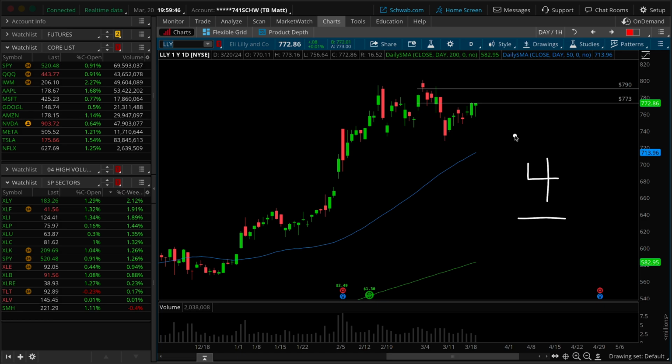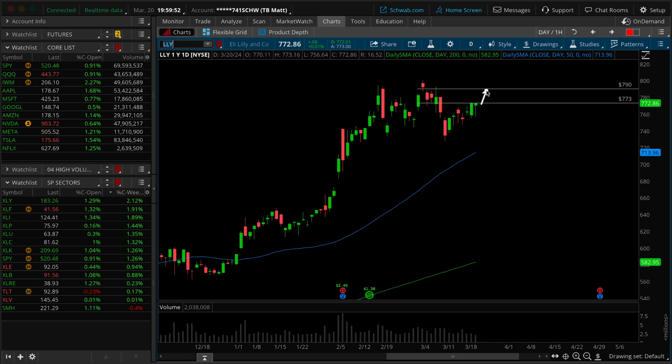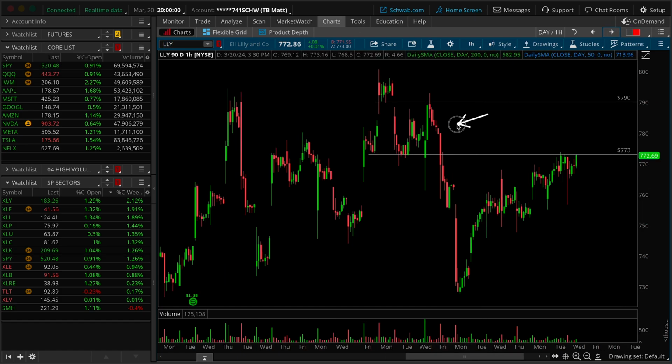The ticker is LLY. Notice that we have a 3-day balance range here, Monday, Tuesday, Wednesday. And if we can break out over 773, those equal highs, we're trading into these highs at 790. That's the all-time high. But if we take a look at the hourly time frame chart, we actually had a thin structure round trip, if you will. A little bit of lift and right back down to the downside. Not very much structure in that area. So over 773, trading into 790.